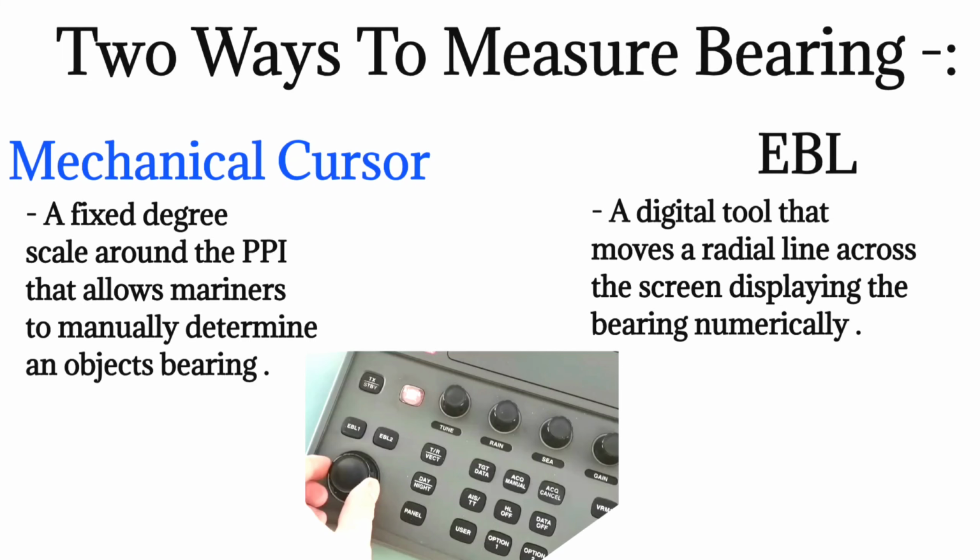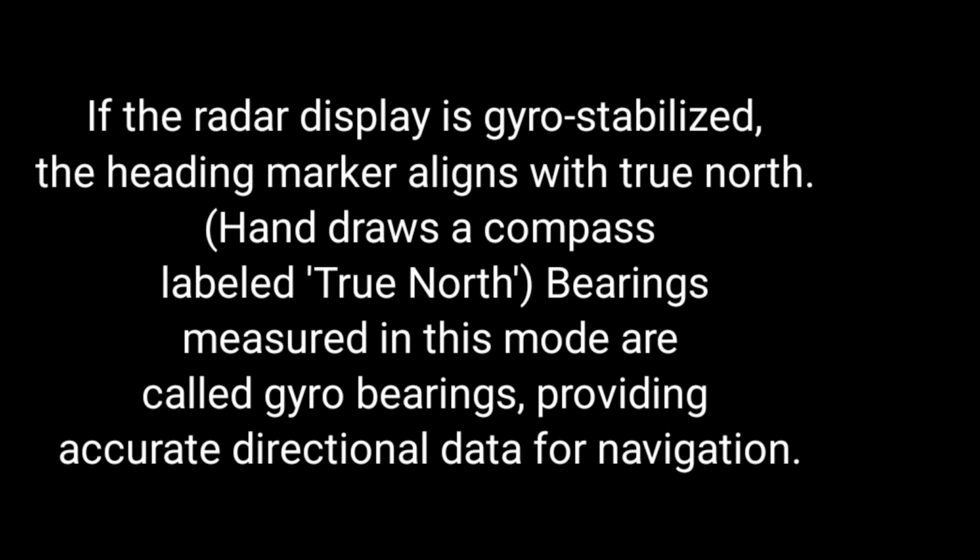If the radar display is gyro stabilized, the heading marker aligns with true north. Bearings measured in this mode are called gyro bearings, providing accurate directional data for navigation.